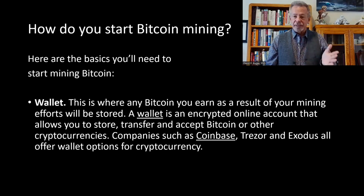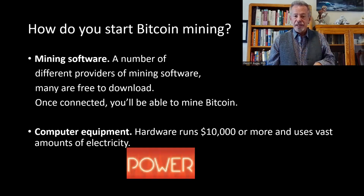With 12,000 types of cryptocurrency out there, there aren't that many brands of wallets, but there are hundreds of different types of wallets you can get. Some people keep them on a flash drive that's highly encoded. So it just depends where you're at and what you go about using, but you need to get a wallet. You need to get mining software. There's a lot of different software provided out there. Many are free to download. And once you're connected, you too can mine Bitcoin.